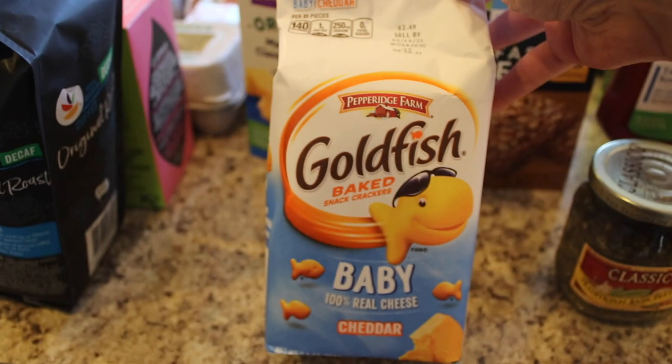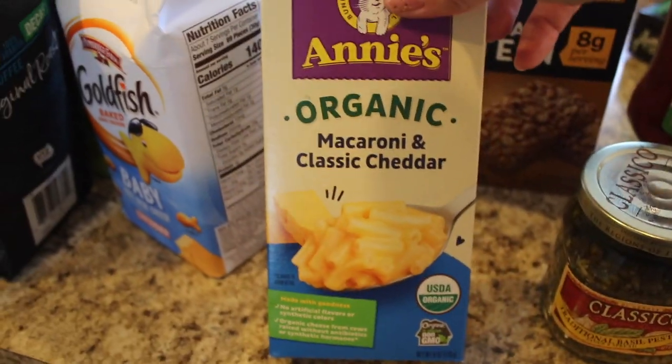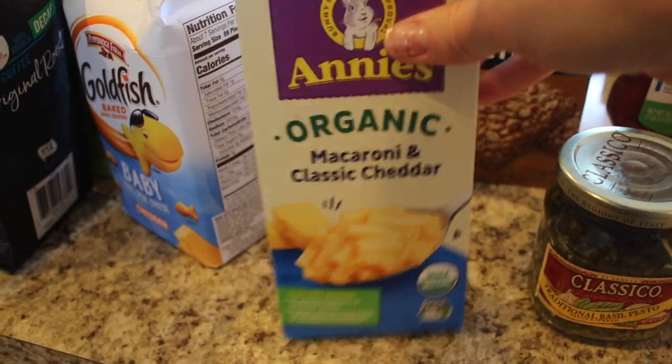And then for my little ones, I got them some baby goldfish and some Annie's macaroni and cheese. This is like a staple in my house.